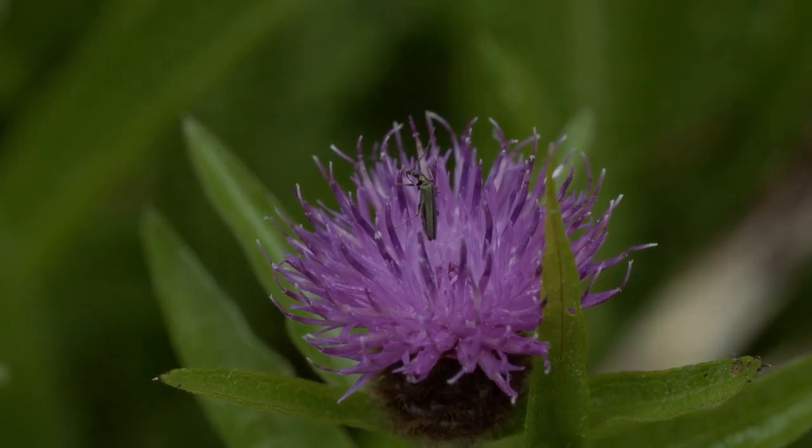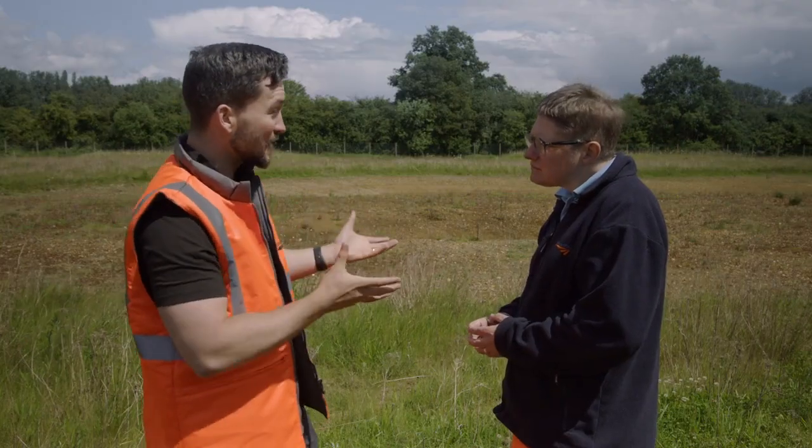And it will take a few years for these ponds to become established. When they do, what kind of species are you hoping to see here? We're really hoping to see great crested newts. We've got historical evidence that they were breeding on site. So if we can hopefully see in a few years' time that they're starting to migrate and use the ponds that we're creating, that'll be really brilliant.